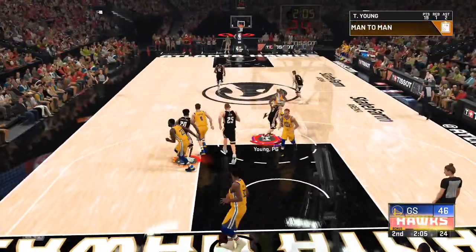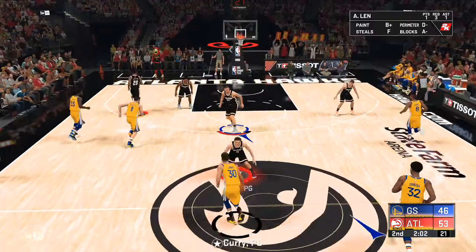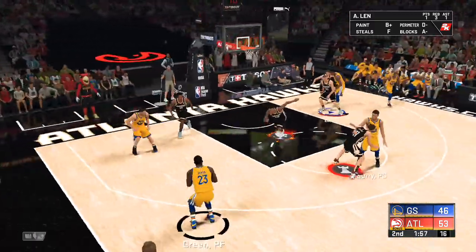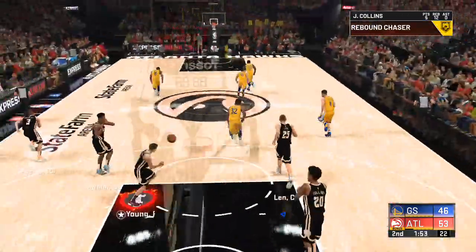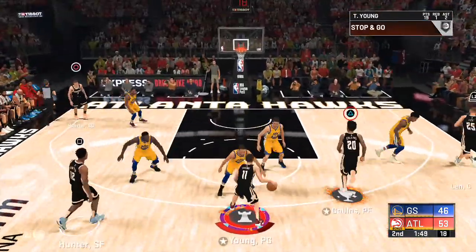And so Young nails them both. And so Curry will bring it up for the Warriors. Outside, Green. No good on the triple. You know what, though? Sometimes you can be too open. I think it may have surprised him, and that's why he missed.